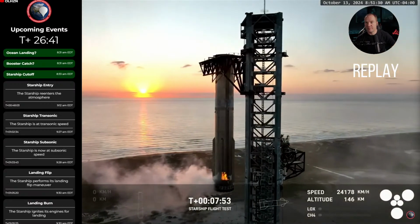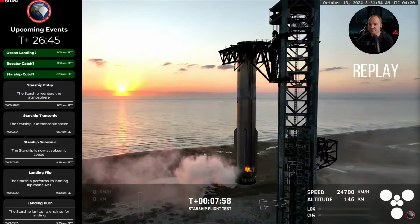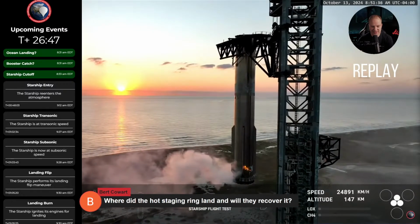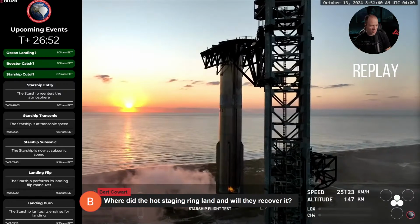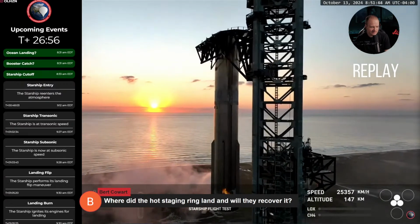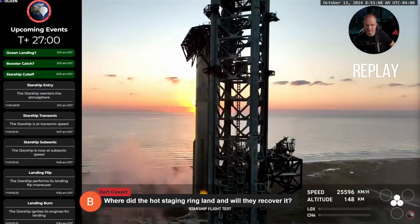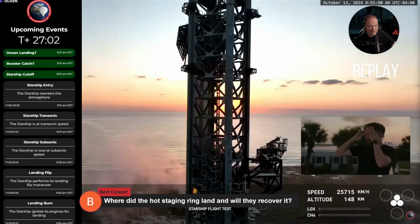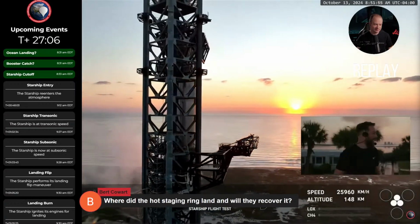So I wanted to make sure I got back and covered all those people that are supporting. Where did the hot staging ring land, and will they recover it? It landed about 1 mile offshore, and I don't know if they'll recover it. I'm not sure. Maybe. I suspect no, that they will not recover the hot staging ring.